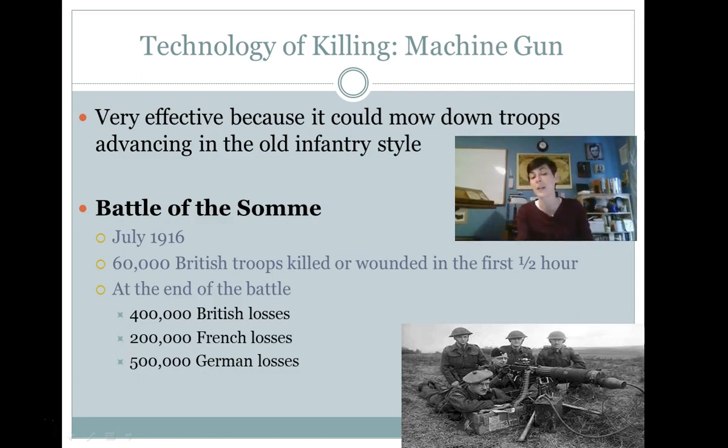We're going to go into more detail about this battle in the next lesson. But the big picture here that I want you to keep in mind in terms of the killing power of the machine gun: 60,000 British troops killed or wounded in the first half hour. That's 30 minutes. That's 60,000 people got shot in 30 minutes. That was unheard of at this point.